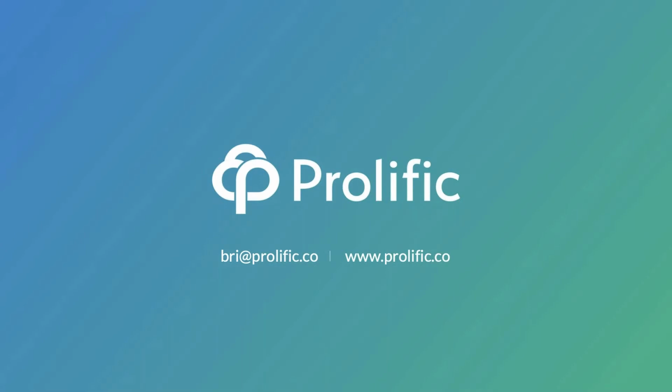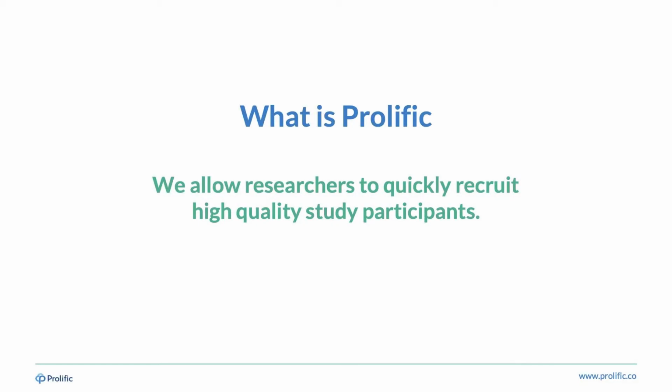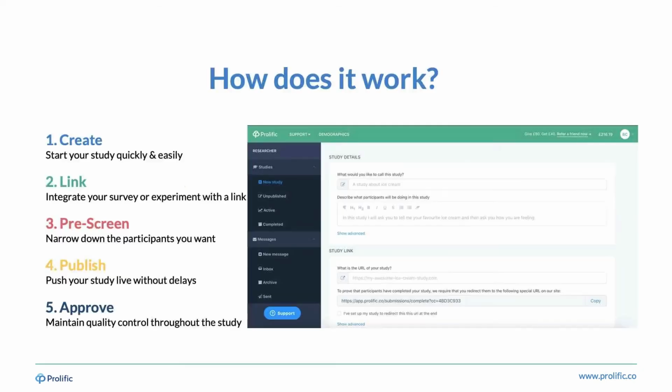For those of you who don't know us, we are a platform that allows researchers to quickly recruit high-quality participants for your online experiment. Prolific is probably one of the simplest things to use out of all the tools that are introduced here today. The way it works is, you first sign up as a researcher, and you can log into your account and quickly set up a study.